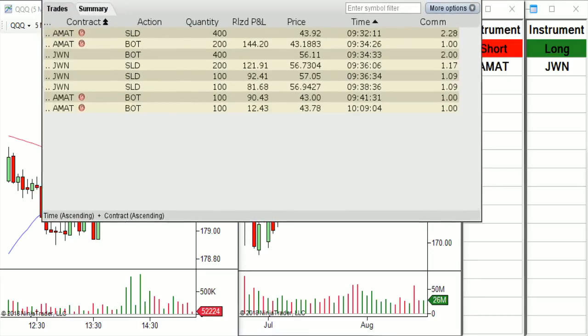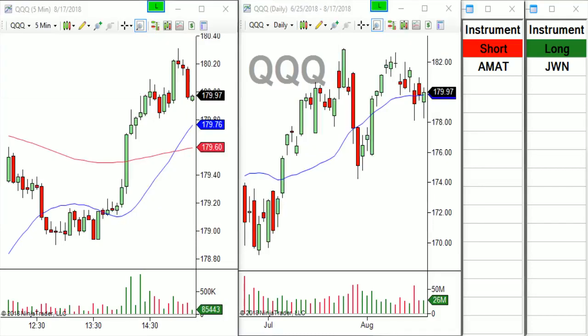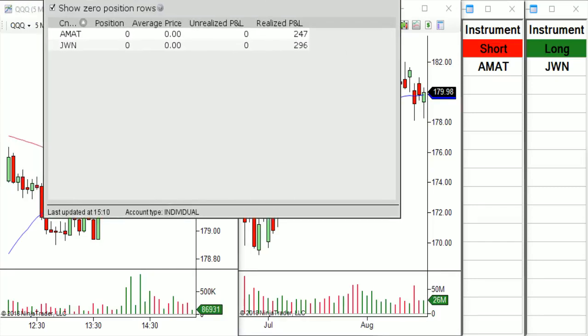Here are the two trades. I had two winners, the AMAT and the JWN. The last exit on the AMAT was at 10:10, but that was roughly break even. This was right around $540, $543, I think, in the two trades at the open, and that's all I took today. This was the total here for the two trades.